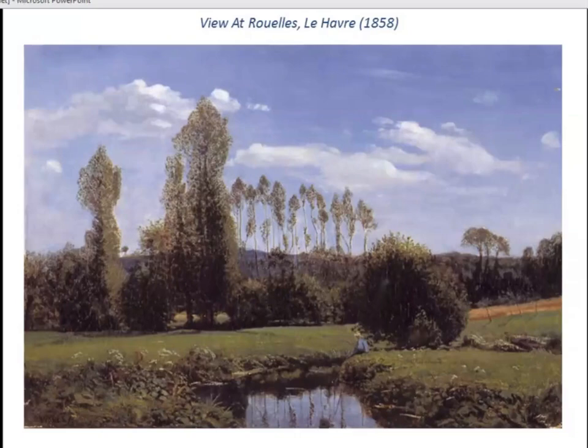He was born and brought up in Le Havre, Normandy. His father was quite a wealthy merchant, a chandler. Unfortunately, his mum passed when he was 16, but he was brought up by an aunt and then his father, and they supported him. His mum supported him, as did his aunt. His dad didn't, which is often the case with these artists.